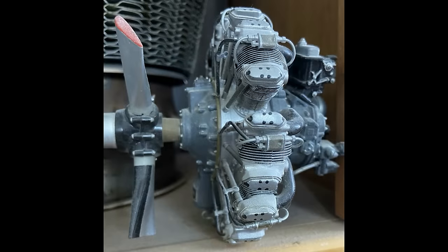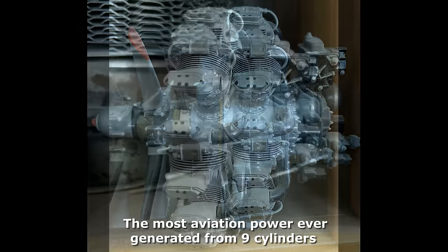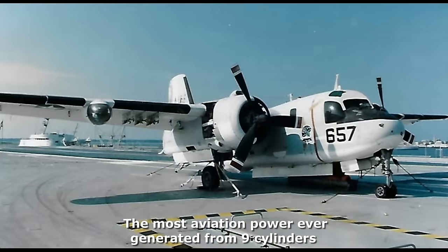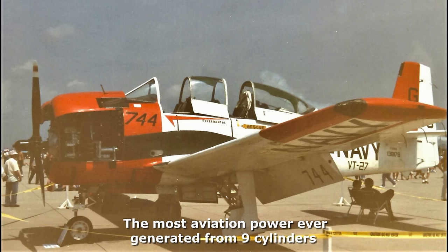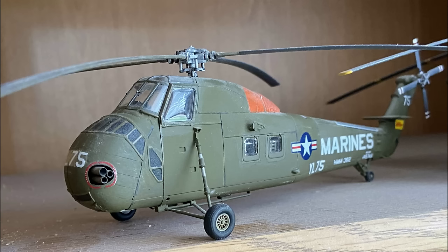So thanks for spending your valuable time with us today, and we'll see you again in our next episode 5, which will cover a slightly more powerful radial than the R-2000, the highly refined 9 series versions of the Curtiss-Wright R-1820 engine, developing up to 1,525 horsepower in military aircraft such as the S-2F Tracker and E-1 Tracer, the North American T-28 Trojan, and Sikorsky S-58 and H-34 Choctaw helicopter.